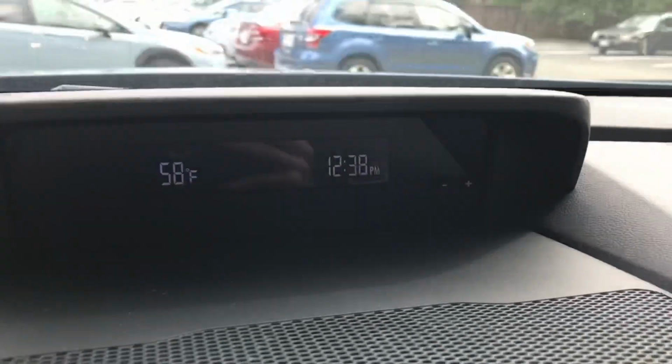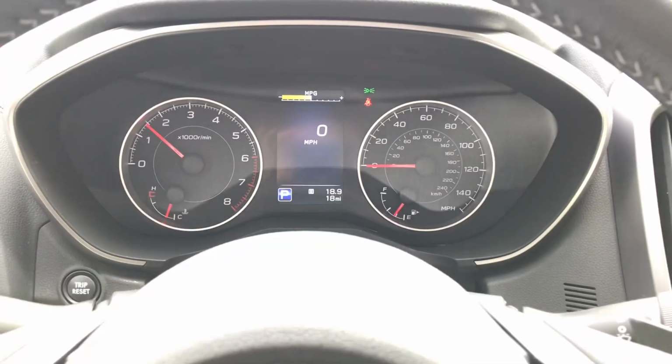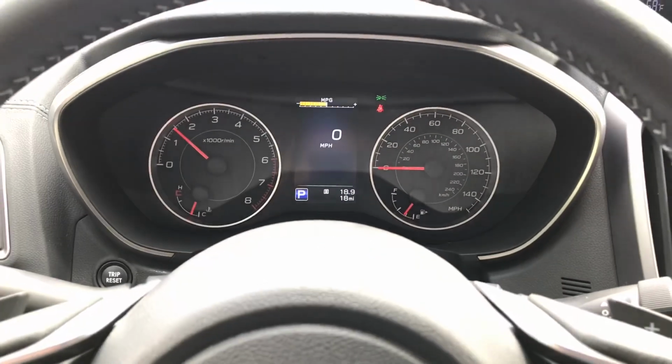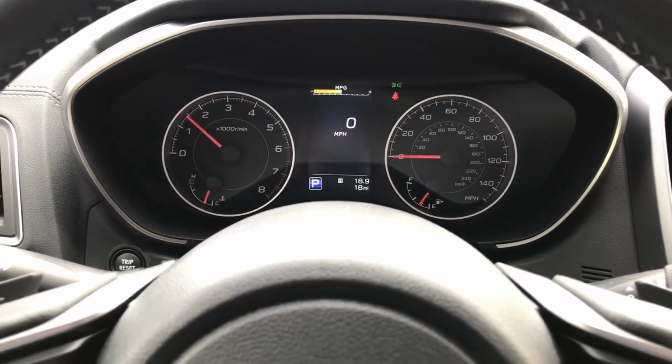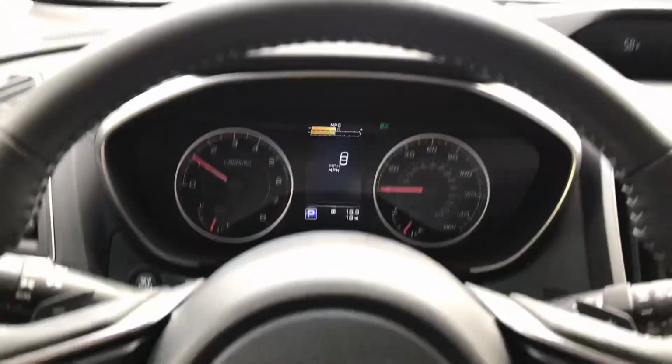Another screen is up here, which shows the time and the temperature. And then here's the setup from the inside. You do have the paddle shifters on all the models as well, and then the 3 touch signal. So if you just tap it, it'll just go 3 quick blinks, and then it will turn off. And that's standard in all of them.